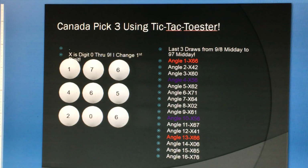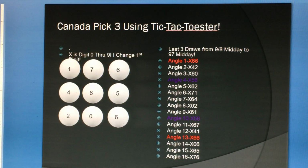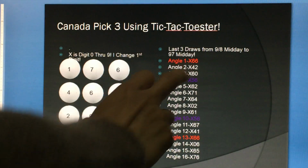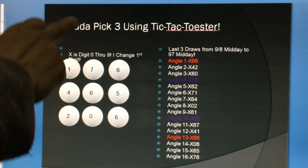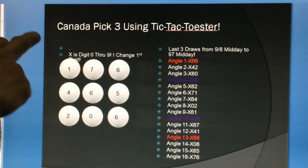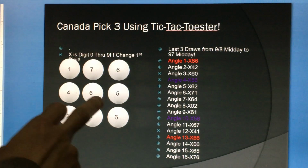If you change the last digit, it should be two numbers in the front and the X all the way from angle 1 to angle 16 from the last spot of that number. And where do you get angle 1? Angle 1 should be diagonal. You can use diagonal at angle 1 or straight down as angle 1. I like to use diagonal as angle 1. So what's angle 1? Angle 1 is 166.